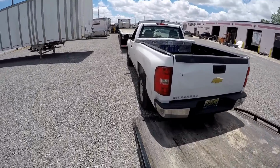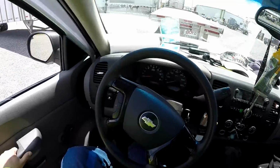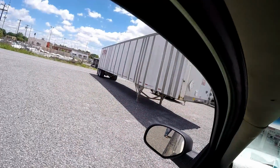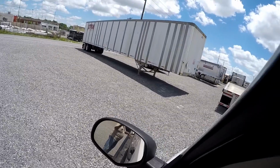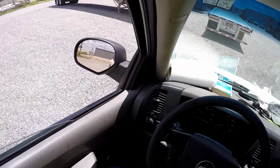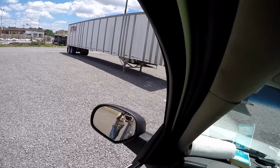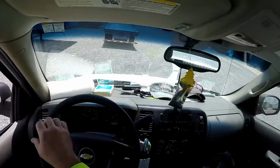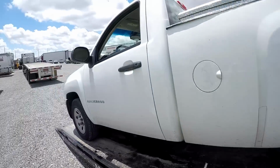All right. Light on the back end, a two-wheel drive, and then you're going up a slick deck. I understand. That's right.